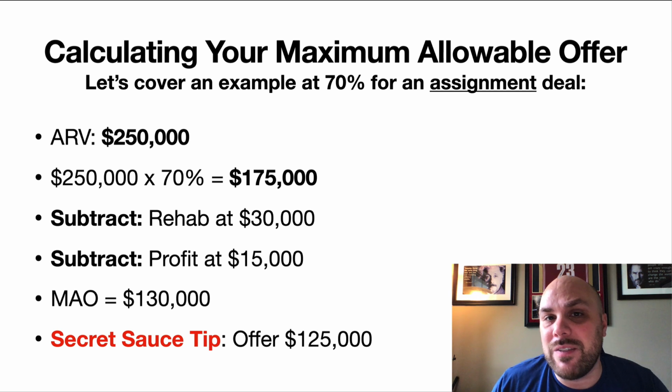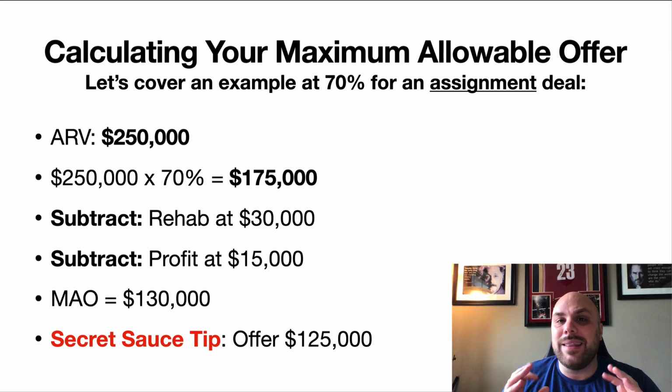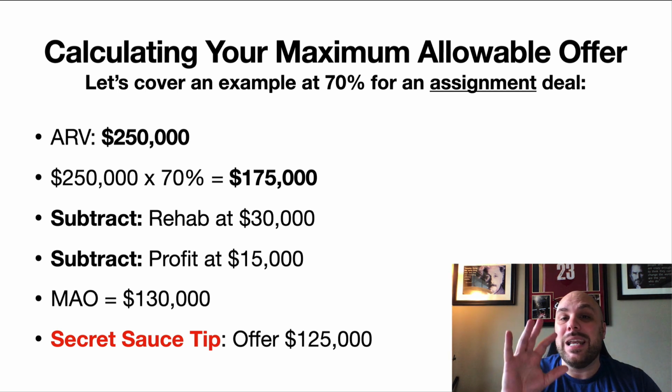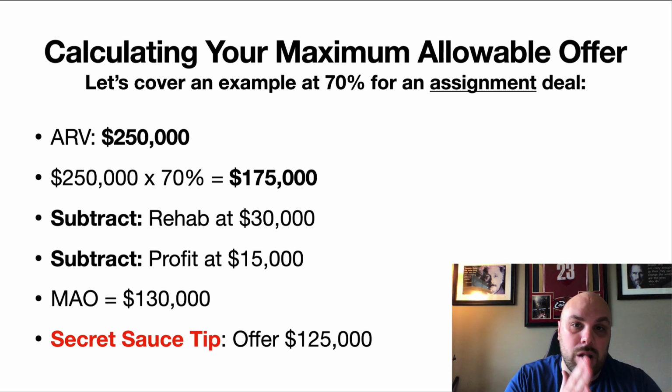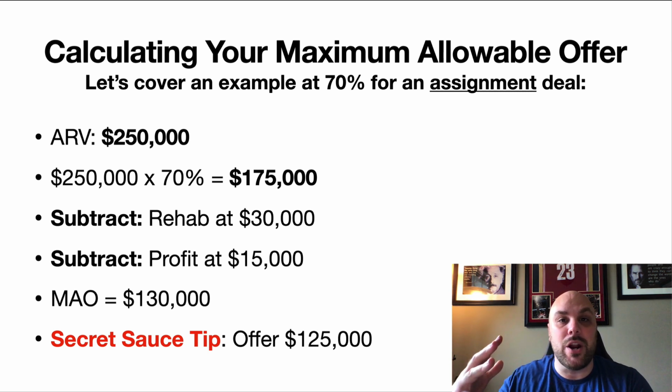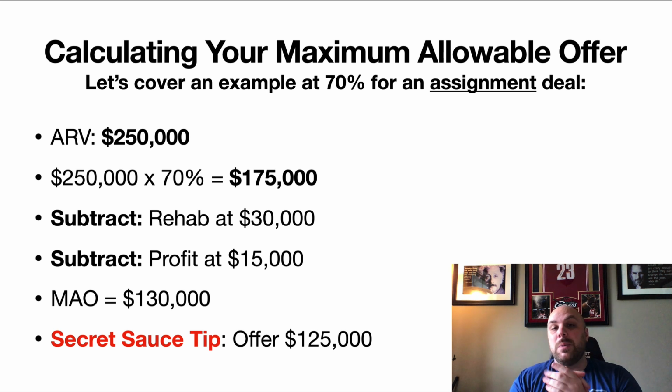Now, are you going to be able to do 70% in any market? No. At the time of this recording, it could either be a little bit down or a little bit up. Right now in central Indiana, we're seeing the numbers work between 70 and 75%, depending on the area and how hot it is at the time. We might have to be at 75% in certain areas. And one of the things that I'm going to be giving to you is our deal offer calculator. We have it range from 65 to 85% because there are some markets out there in the country that do require you to come up a little bit higher.